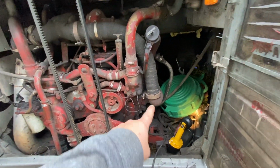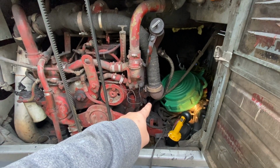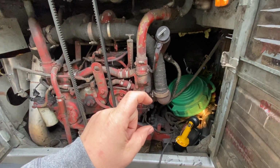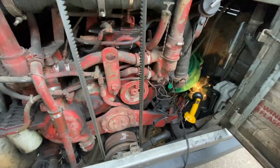All right, let's get this thing fired up. And actually, I will show this side here. Watch for the white smoke coming out of this side. That will show you where the exhaust leak is. And listen for the sound. It's going to be a higher pitched, almost ticking sound. And you're probably just hearing more of the valves and all that. All right, let's go.